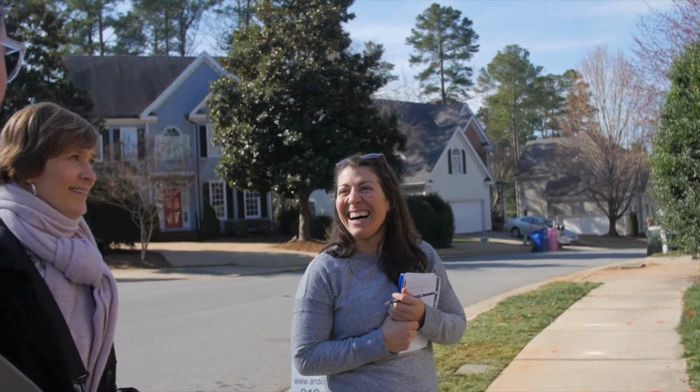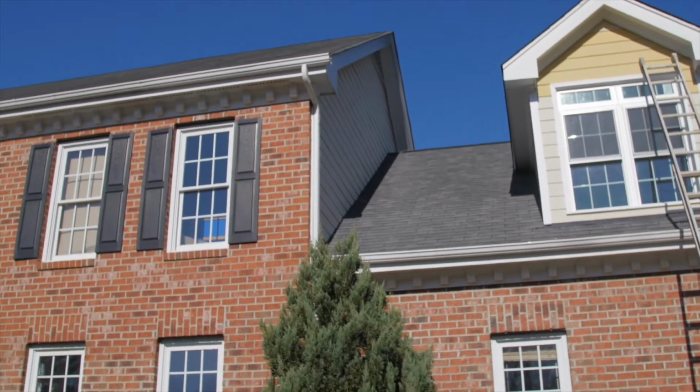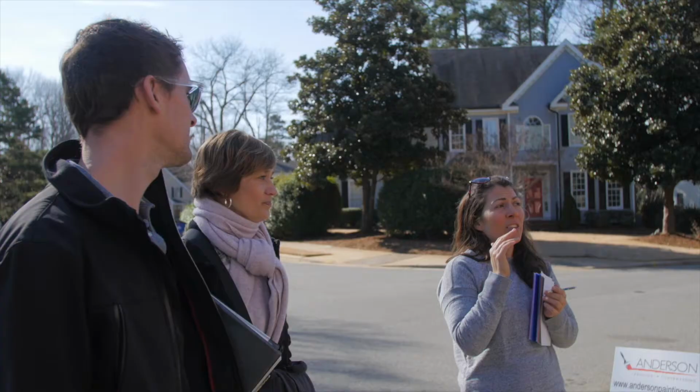It looks better already without the shutters, I think. Oh my gosh, it does, doesn't it? Yeah, they just started taking those off. It looks so high end to me. Uh-huh. Yeah. I like it. Let's go look at the colors.